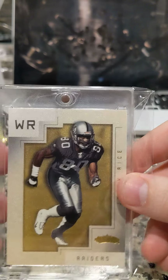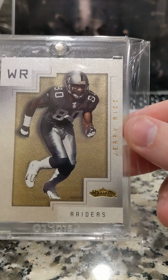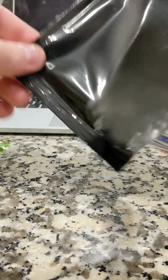So let's start ripping into these packs. So here's another. Now, the crazy thing is that I got a Jerry Rice on the Raiders card in a one-touch case with the previous box. So maybe there's a trend here. Let's go through the actual cards. Those two, it seemed like one was an autograph card and the other was another one touch. So let's see what we got in here.